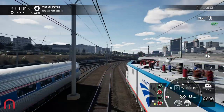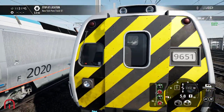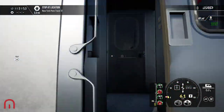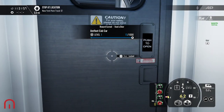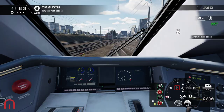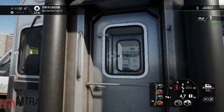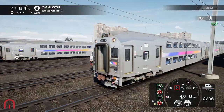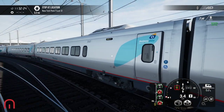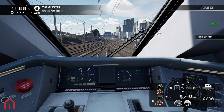Oh, whilst we're here, get to see that. Oh, yeah. Let's have a look. That is nice. Can I open it? That is a locked door. That's annoying. There we go. Let's have a look at this one. So this is the double-decker NJ Transit. Okay. Yeah, we can unlock that one. That's nice. Ooh, look at that. Oh, it does look good. Should have checked my speed.